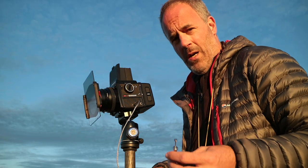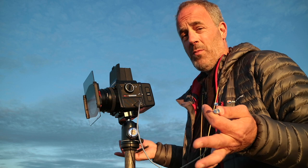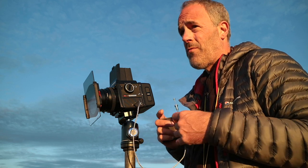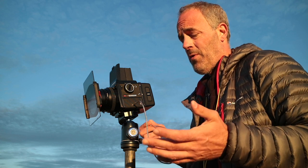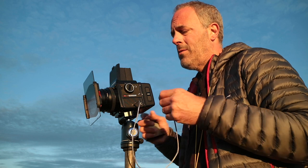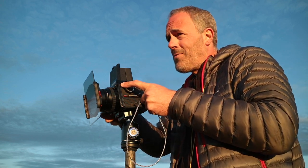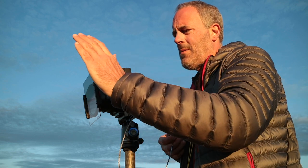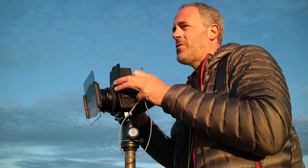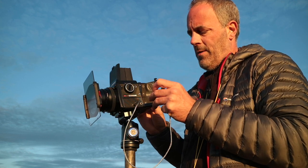It's nice to have the combination of black and white and colour when I'm shooting. And obviously with digital you can just convert it in Photoshop or Lightroom. But obviously with film you've got to shoot both. So excuse me while I carry on shooting here. The light is really good. But yeah, it is nice to have that combination of the two. Dark slide back in for a minute.